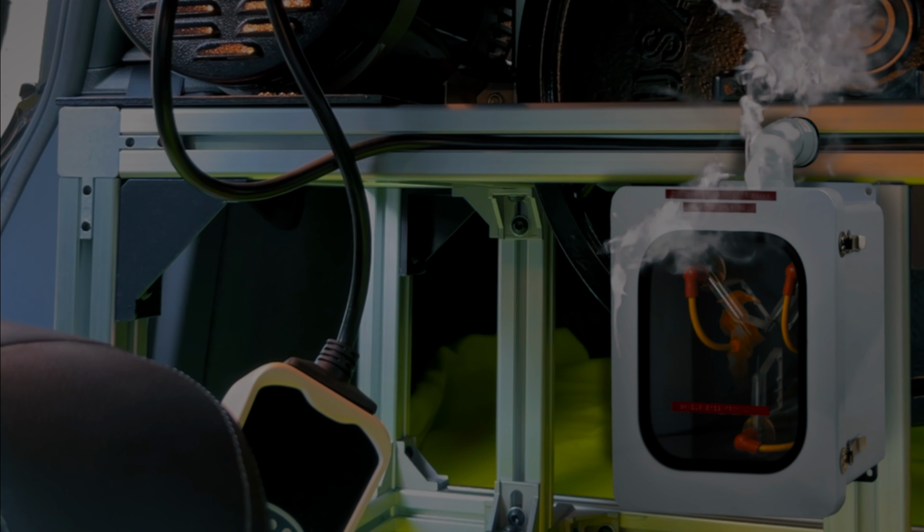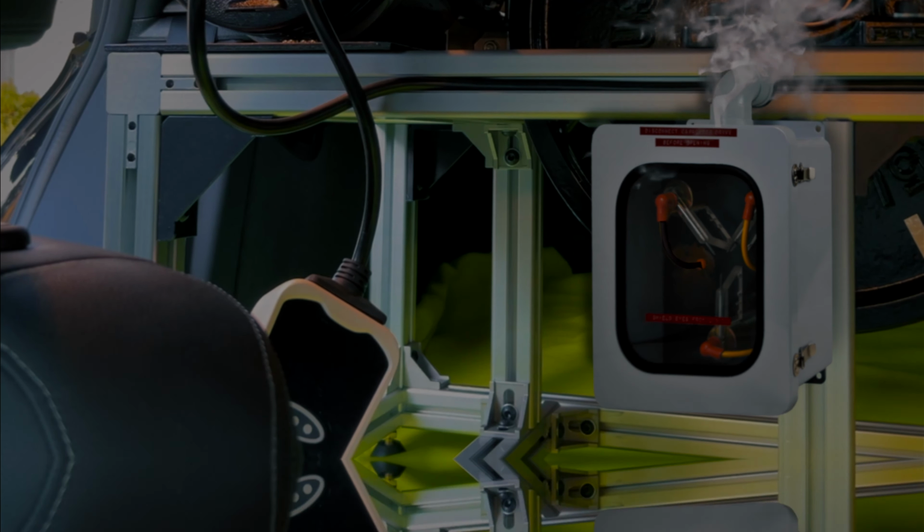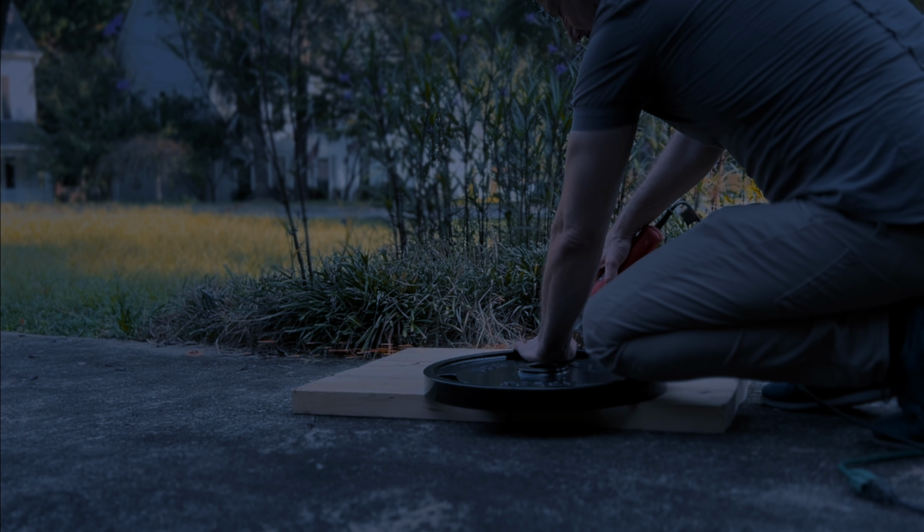It looks like the problem is that the flux capacitor caught on fire. With only 2 more days left before I have to return the Tesla, I'm running out of time. I gotta fix this problem before the sun goes down.